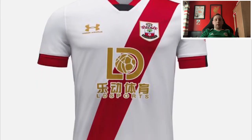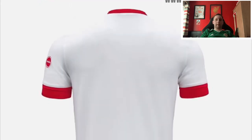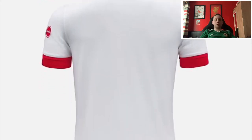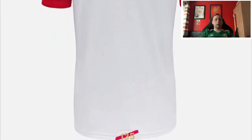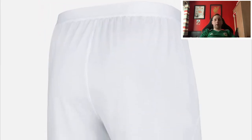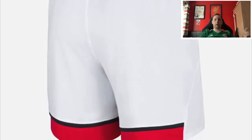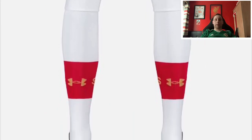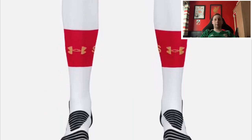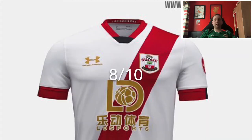Southampton's third kit, I felt this should have been their away kit because it's exactly like the home kit, same design. So this should have been the away kit and that navy one should have been the third kit. But anyway, as I said, same design, same pattern as the home kit. They've just switched the colours around. And somehow it's even nicer in white. The home kit was a 7.5. Southampton have smashed this one again. As I said, the white's even nicer. It's an 8 out of 10.